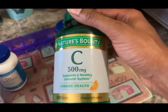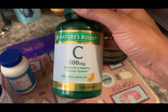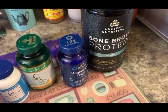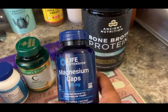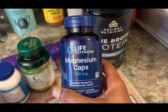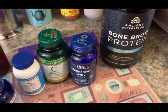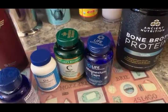Vitamin C, also very important. I take about 500 milligrams, sometimes twice a day. That'll take me to 1,000. So that also helps with immunity and overall health. And magnesium, very important. Good to take that with the vitamin D. So I take about 500 milligrams of magnesium. And some of these things you need to take after a meal. Some of these supplements, it's good to take during certain times of the day. I like to knock it out in the morning.